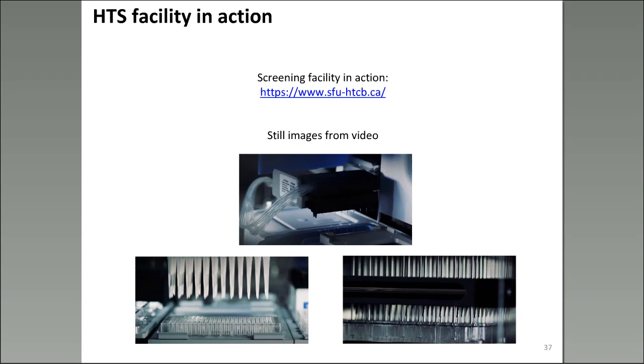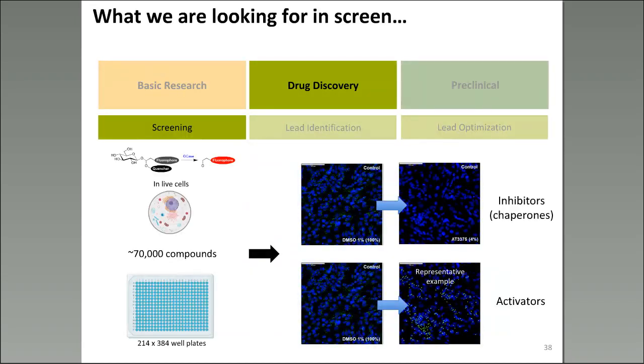So in our screen, what we are looking for are two types of compounds. One are inhibitors that block GCase function. In this example, we'll see there's a decrease in the green fluorescence color that we see. While this may seem counterintuitive, there are a number of studies that demonstrate that inhibitors can act as pharmacological chaperones when used at the appropriate concentration. Therefore, these compounds could be explored as a potential therapeutic agent.